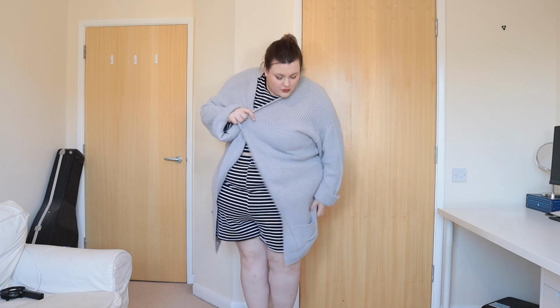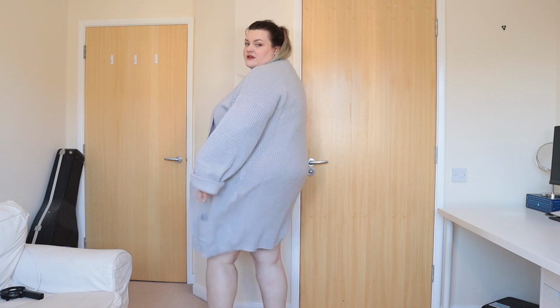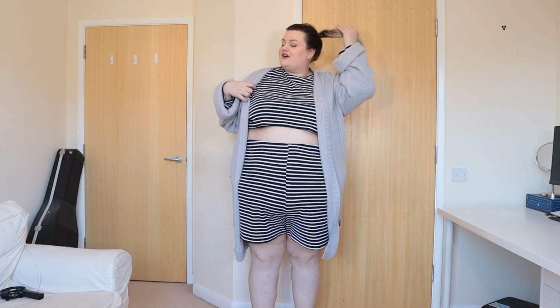It is just your usual grey cardigan, not super long, but covers up the bum, almost comes down to the knees, has got pockets, but they're so low down that I have to really bend to get to them. But I love this, just a simple cardigan, cozy, warm.